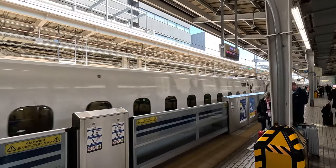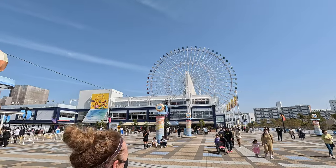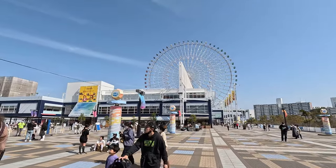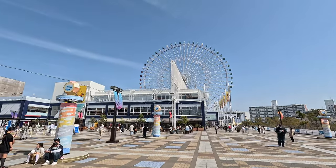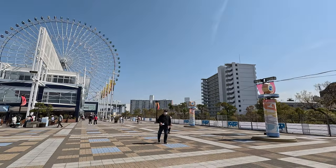Because we adjusted our plans to add Hiroshima and Himeji to our travel itinerary, we were already short on time for Osaka, and we still wanted to visit Nara, so we had a lot to accomplish in a short amount of time. Come along with us as we spend a fun-filled day visiting three amazing locations.